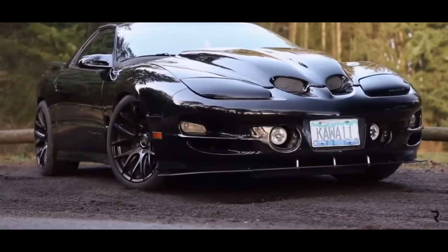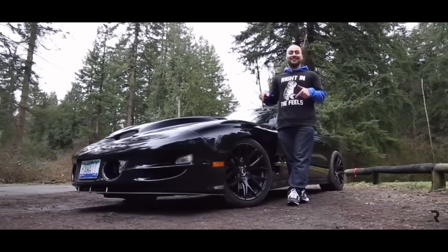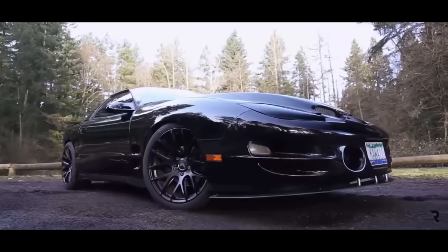Those freaking honeycomb taillights in general, just that alone is beautiful. But then it also has the T-top roof, it has the pop-up headlights, it has that massive Ram air hood thing going on.